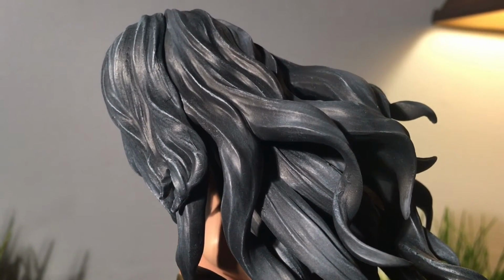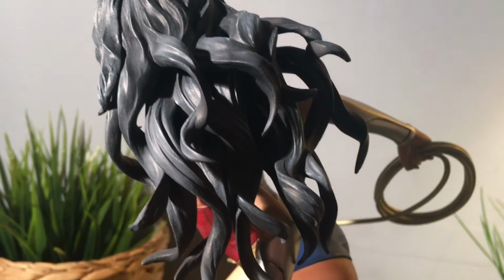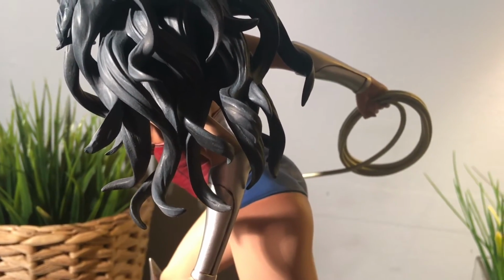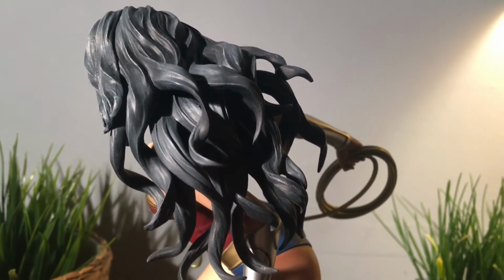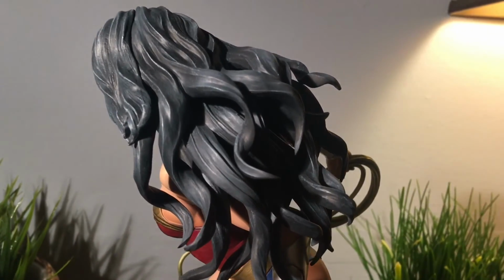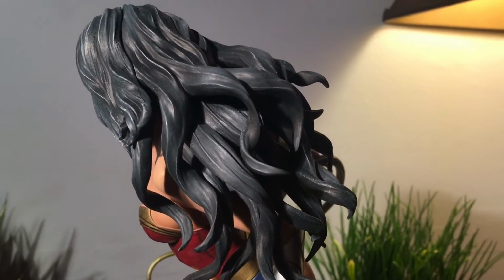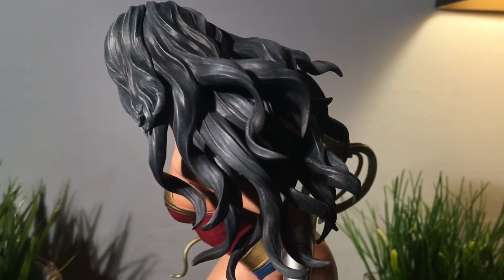They simulate flowing in the wind very well. The painting was done just right in terms of the highlights, the shading, and the blues and the black hues, and I gotta give props to Luis Royo. This is an amazing freaking sculpt. You know, the more I look at it, the more I really appreciate it, and I have to say, it's on par with the Wonder Woman premium format statue in terms of how they sculpted the hair.